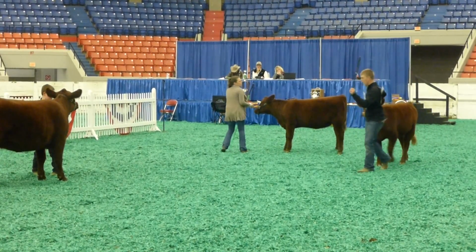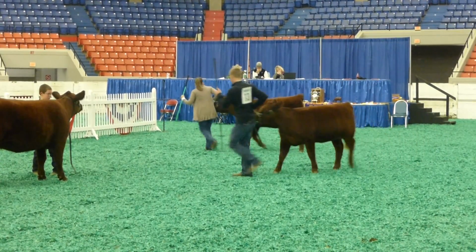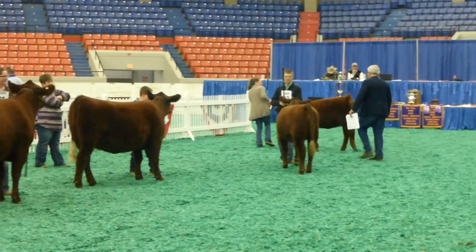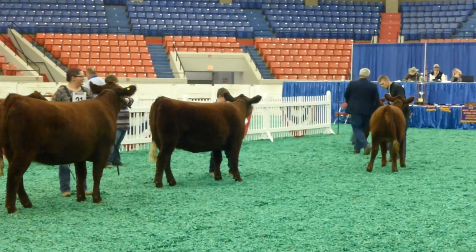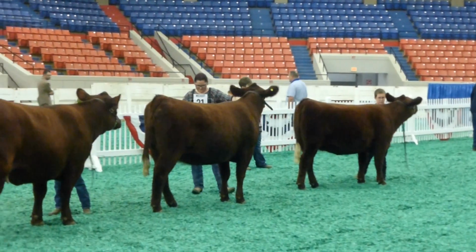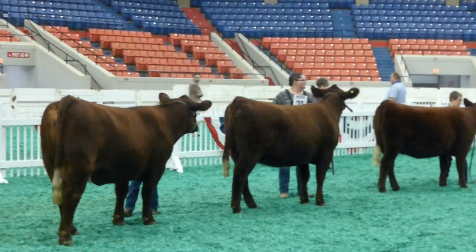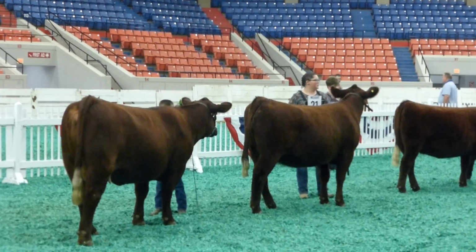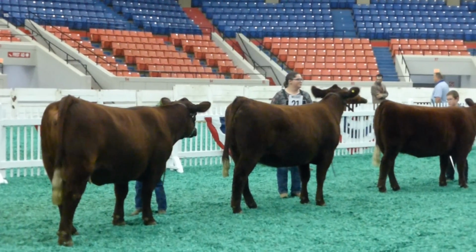Here in selection for our champion female on the red pole side. Pretty impressive set of them. I think where you guys are as a breed, there's a lot of variation, a lot of uses from different types of cattle, and I think that's good to have within your breed so everybody can have something different to pick from to make their own better. And so I'll briefly go through these division winners.